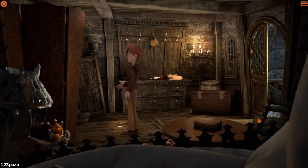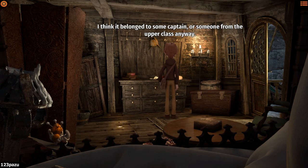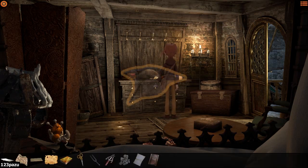Look at the other places first. It's an old hat. I guess it belonged to some illustrious guest who lodged here. I don't know if his stay was willing or not. An old three-cornered hat. I think it belonged to some captain, or someone from the upper class anyway. And it's mine now. Thank you.